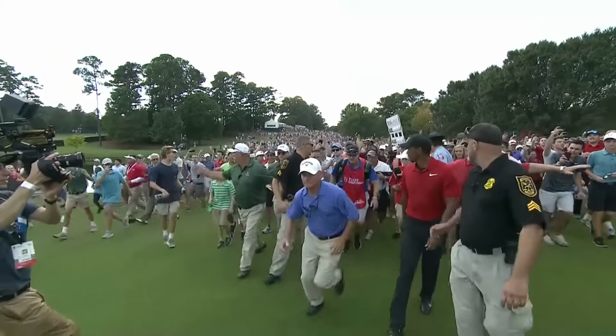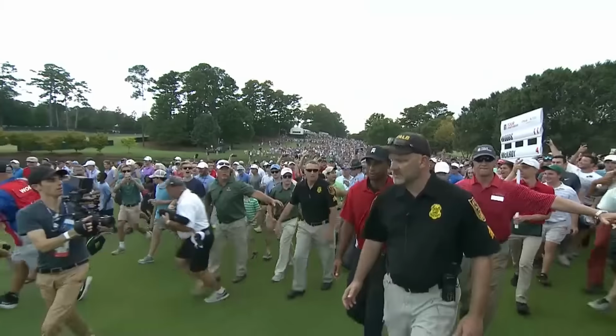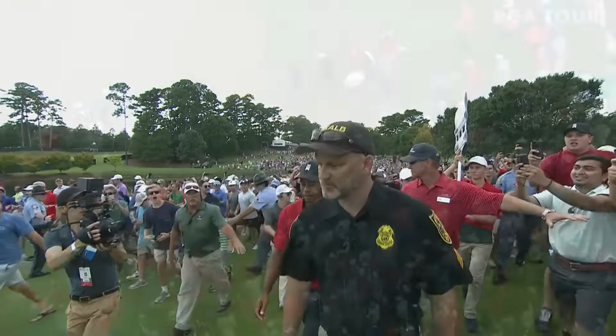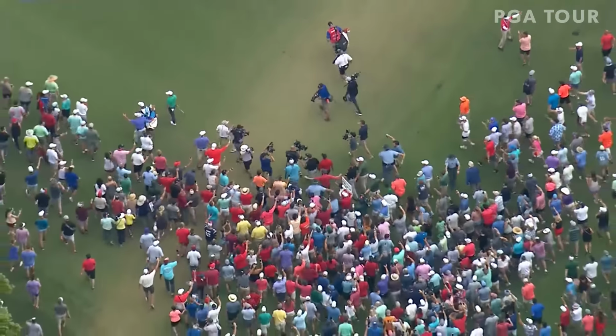It's a lot like the Open Championship where they let the gallery converge on the 72nd hole and walk up with the players, and you have to walk through a lot of the gallery.